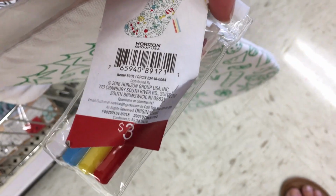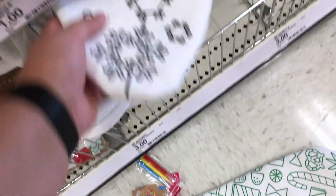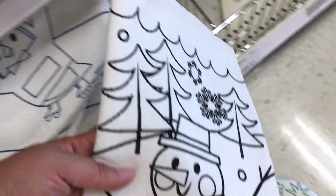Stockings would be a great idea for kids because they can color them, they can use markers and just color away.